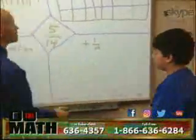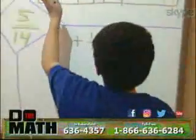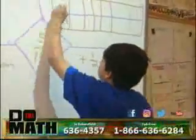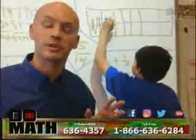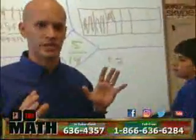Yes. And so how would we fill that in to represent 5/14? So we would color in, this is 7, right? Yes. Okay, so we color in 5. So he's going to color in 5, and it really doesn't matter which 5 he can color in as long as we represent 5 out of 14 equal-sized area pieces are colored in.